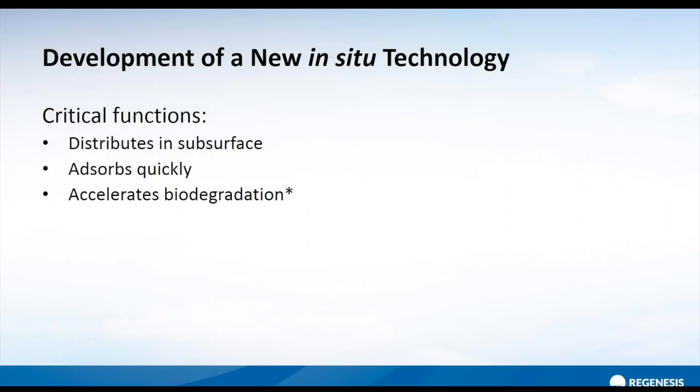As we went through these different iterations, there were a couple of critical functions that we really wanted this technology to have. The first is its ability to distribute in the subsurface. That's really key to make sure that we get contact between the technology and the contaminants. We also didn't want to have to frack it in. We wanted to be able to inject this under low pressure in order to have a little more control of where it's going.